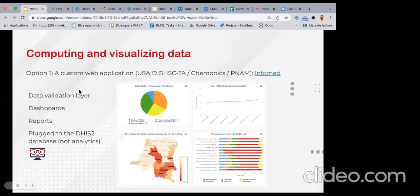So it's really, I would say, a data visualization software on top of DHIS2 that allows you to look at data, stocks at the different levels of the supply chain. They also have a data validation layer that allows you to process a bit the raw data that is collected in DHIS2 before publishing this data in the dashboards.